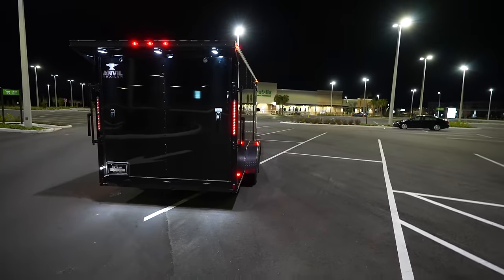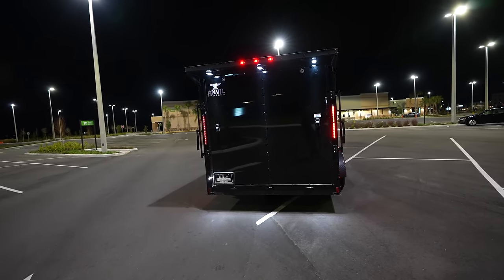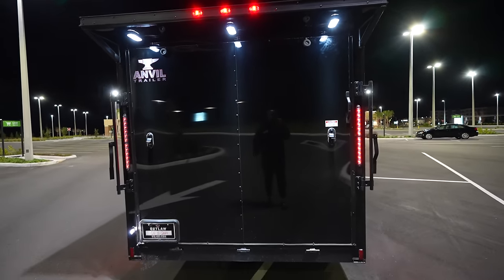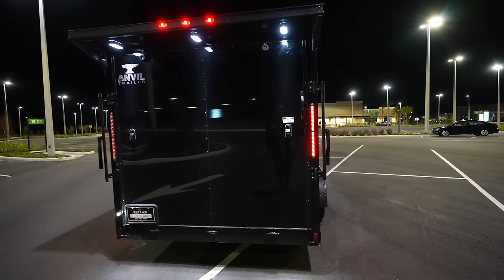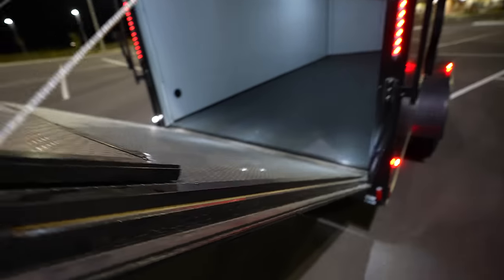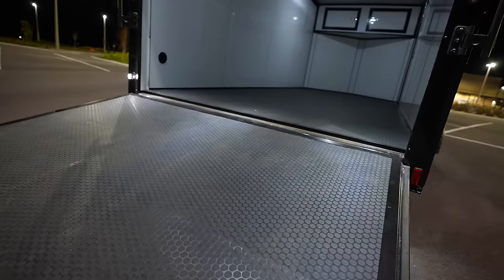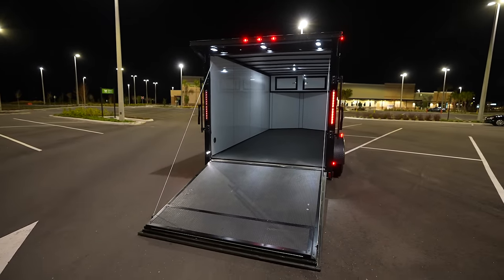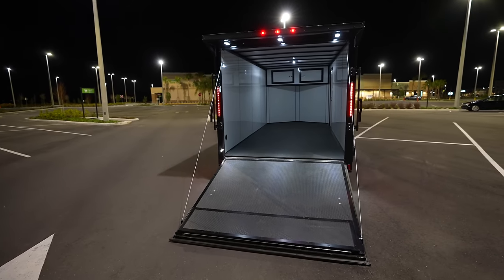All right, but anyways, let me show you all the lighting that we're working with here. Look at the LEDs from the rear, the three up top. That looks sick at night. And then we go to unload. Pull this down. Oh, that door's a lot heavier than I thought. There we go. All right, but yeah, so we got that. I think that looks pretty freaking sick.